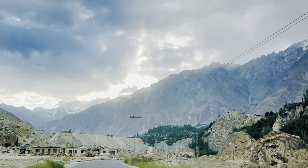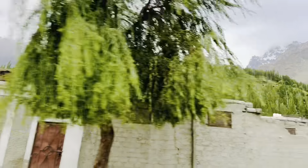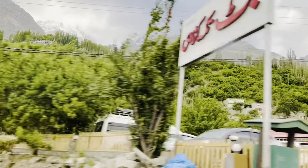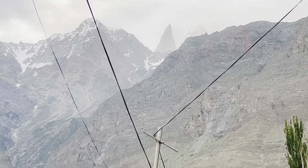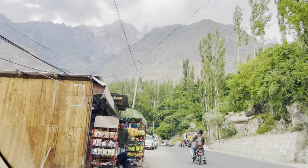Right there, as you can see, this is actually the Altit Fort. We also posted the video of the Altit Fort. We went to the Altit Fort and the Baltit Fort, and it was really fun. From there, the prisoners who were proved guilty, they used to throw them from there. It was really scary because it's right above the Indus River. When we were at the Altit Fort, the guide told us about the Lady Finger, and this is actually the Lady Finger. That time it was all blurry, so you couldn't see anything.